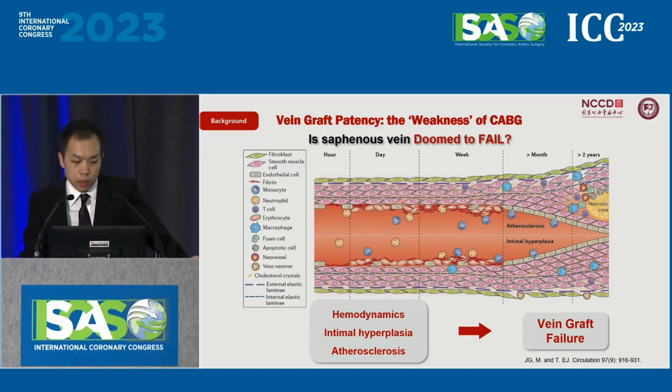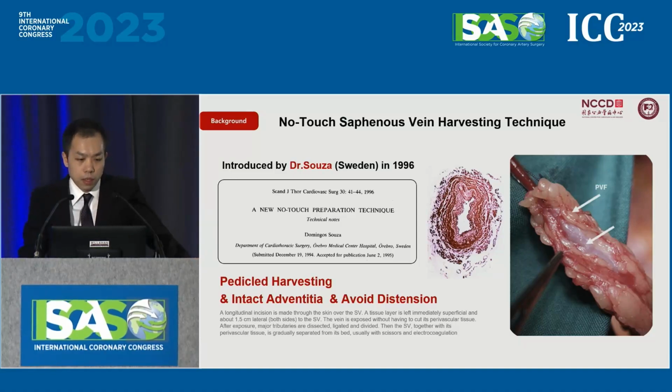The failure has to be separated, because in the very early phase, we have to do a successful distal anastomosis, or otherwise the vein graft will become occluded within a month of the patient's discharge. But from 1 month to 1 year, because the vein graft was exposed to arterial circulation, passive distension begins. The passive distension causes the structure of the vein graft to be disrupted, and when that disruption happens, the failure begins. So in the long term, atherosclerosis became the main factor leading to failure. So if we stop the disruption of the vein graft, we may stop the failure of the saphenous vein.